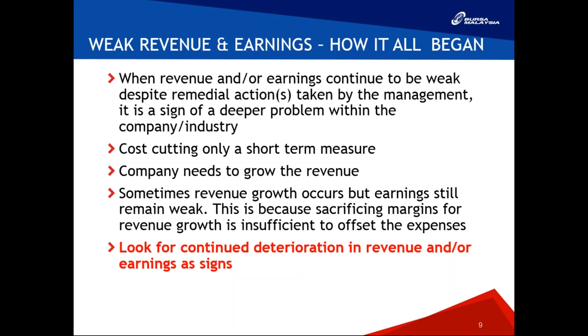When revenue and or earnings continue to be weak despite remedial actions taken by the management, it is a sign of a deeper problem within the company or industry. If the management have come up with plans that they say should arrest the problem, but that problem persists, it could be a company-wide problem with a lot to do with management, or it could be an industry that is seeing a slowdown, and that slowdown could be a permanent slowdown unless the company changes its business model altogether.